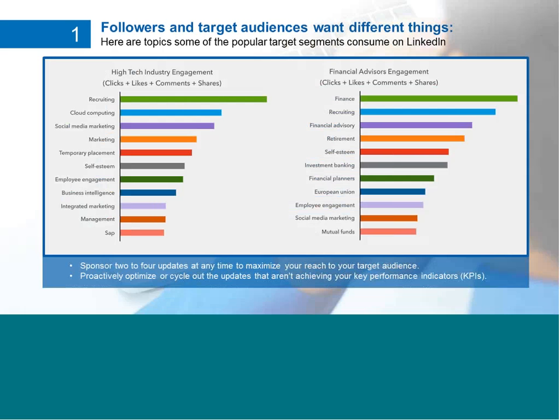It's career management and talent management and hiring the best people and keeping the best people and having the best career that you can. But there are also very industry-specific topics that pop up into these reports. These are things like for tech, business intelligence, or SAP, and for financial advisors, things like retirement and investment banking.